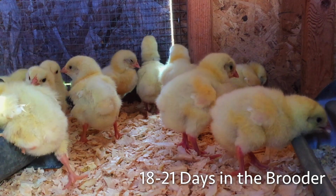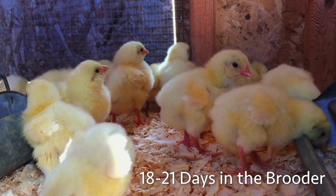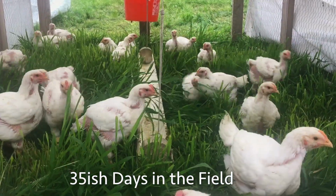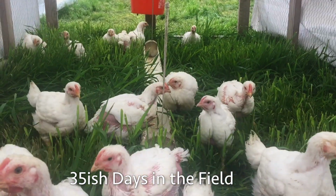For 18 to 21 days, they're going to be in the brooder. They're going to be kept warm and safe and cozy and cuddly, and we're going to gradually harden them off to prepare them for life outdoors. Once they're outdoors, they're going to go out into our stress-free chicken tractor designs, where they're moved daily on pasture, and where they're eating grass and bugs and forage and getting healthier and tastier, and that's where the real value is in what we do.